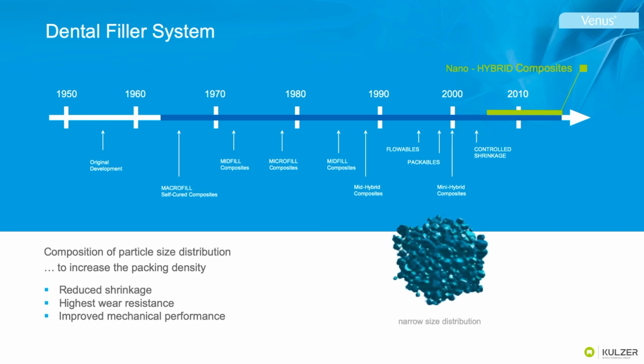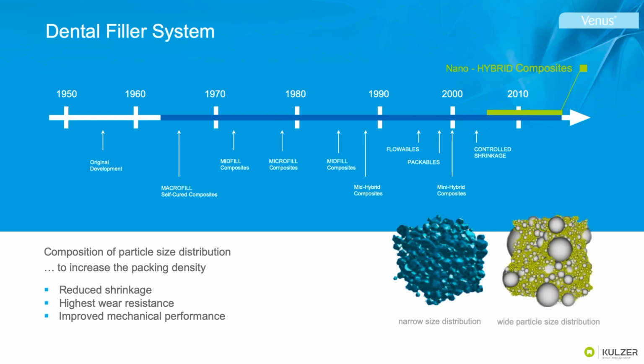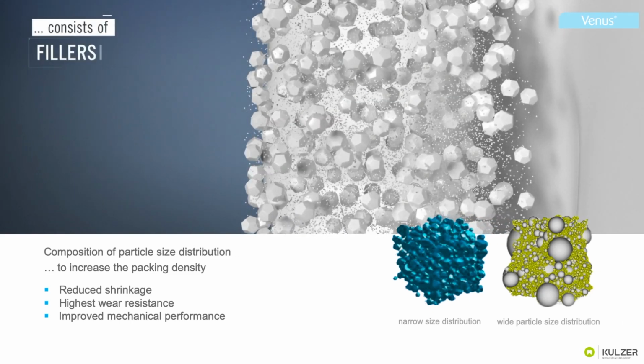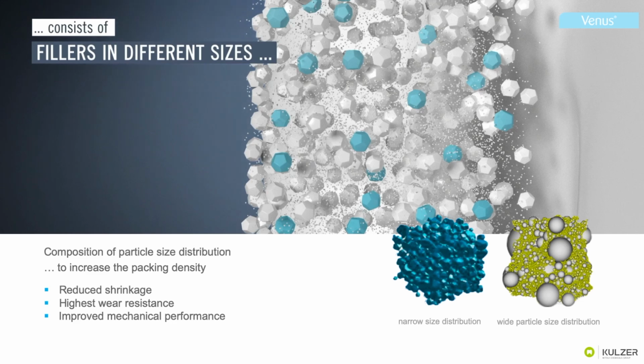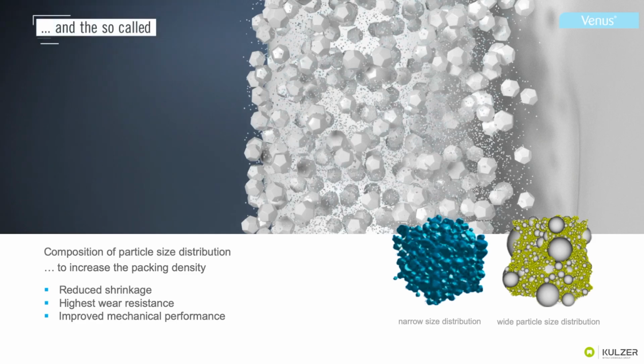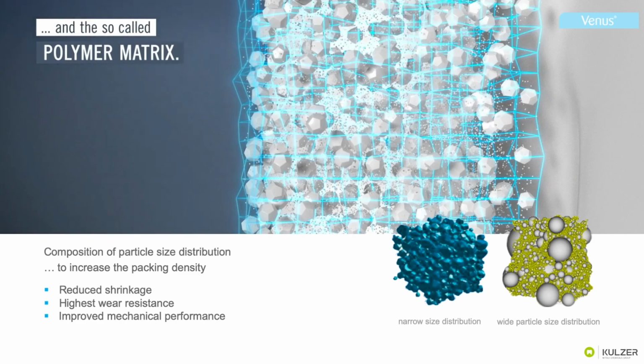A narrow particle size distribution of various mean particle sizes was used for decades, and composites were classified according to the filler type and resulting properties. With the hybrid composites, the advantage of an increased packing density was understood to reduce shrinkage and improve material performance. The main content of the composite, 70 to 80%, are filler particles with a special particle size combination in the micrometer range down to some nanometers, packed and embedded in the polymer matrix.